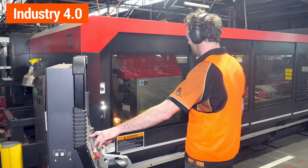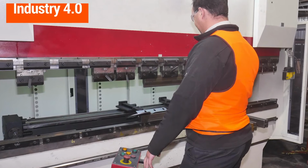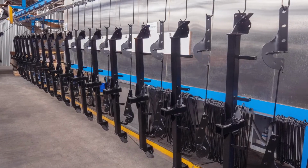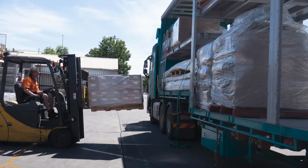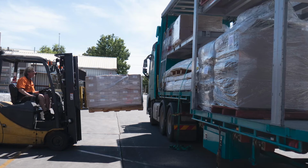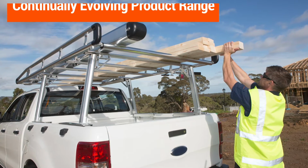Milford's Industry 4.0 manufacturing facility utilizes all the latest equipment, including ERP, CNC lasers, CNC benders, robotic welding, inline powder coating and pre-treatment, along with the bespoke CNC packaging equipment on site. This vertical capability ensures that all products meet our exacting quality standards and industry-leading delivery lead times on all parts. Milford's considerable and ever-popular product range is continually evolving to suit our customer needs.